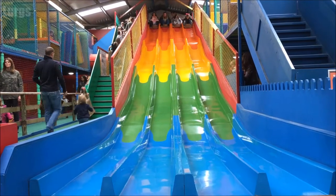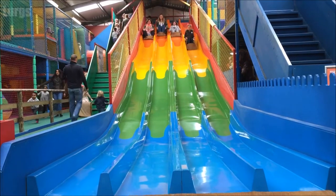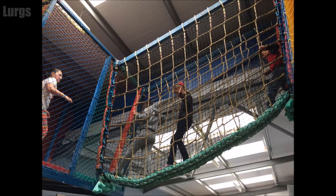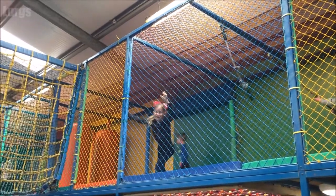And this was the slide. This is one of the first things we did, one of the slides. Woo! It was so fun. That was really good. So, quite a big indoor play area, wasn't there?